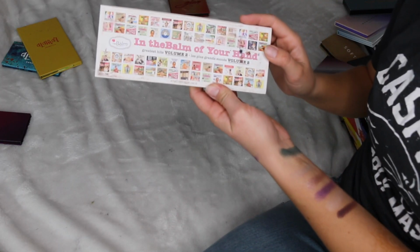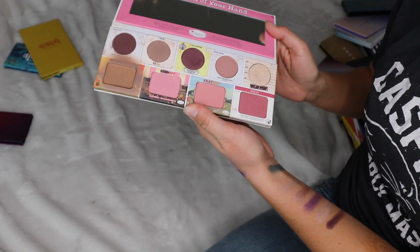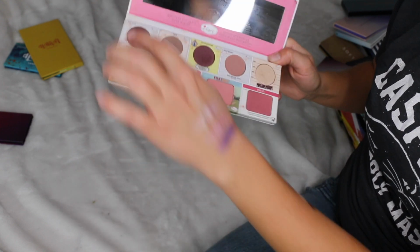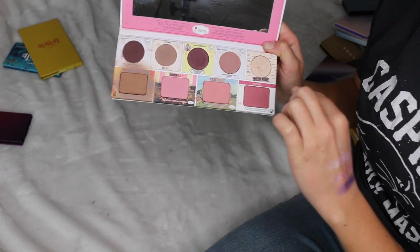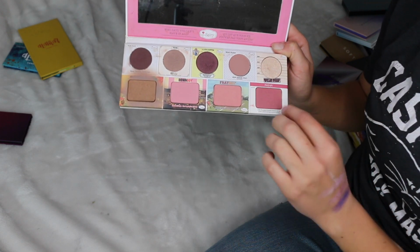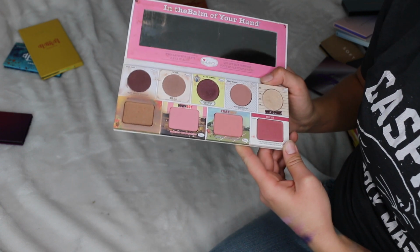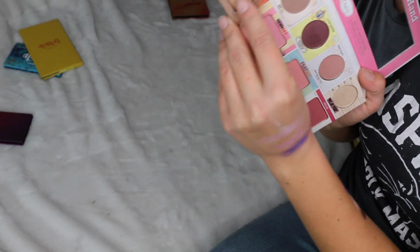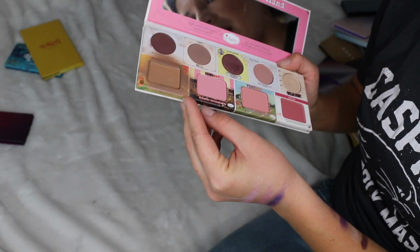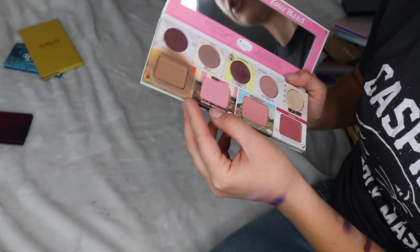Next up is my In the Balm of Your Hands palette by The Balm. I take this traveling with me non-stop. I never use these eyeshadows, but I always use these face palettes and a little bit of this highlighter too. It's a great palette to travel with. I love, as you can see, there's a pretty significant dip in this Bahama Mama bronzer, which I wear all the time when I'm traveling.